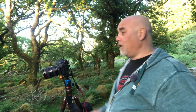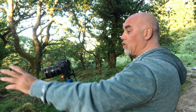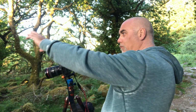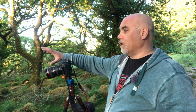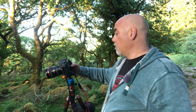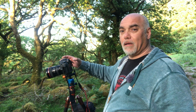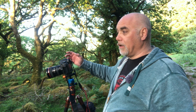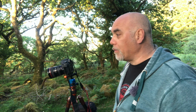Right, so this scene that I'm photographing right now, I've got a tree on the left, and then further into the frame there's another smaller tree. There's a branch that comes over the top, and then underneath there's some really nice moss covered rocks and some ferns, which right now are not moving. So I'm just going to grab that. 2-second timer. Yes. Managed to get a shot without the ferns moving.